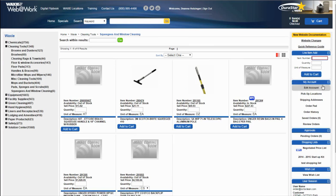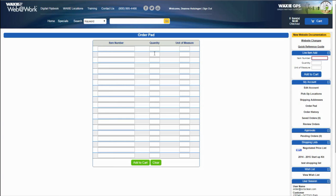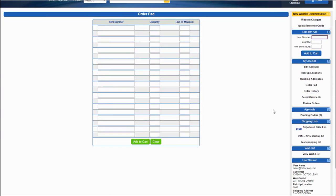Exactly like the other one. If you have your item numbers, you can type them in, quantity and unit of measure. Very, very simple. Here's a couple things that have changed on the My Account screen. You now have saved orders. Your order pad looks a little different, a lot cleaner. Order history is the same. You're reviewing your orders. All that really hasn't changed.